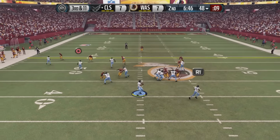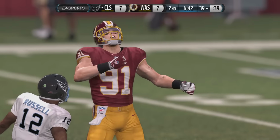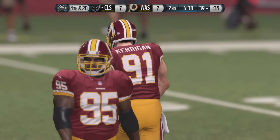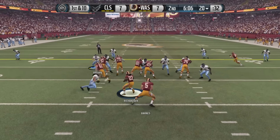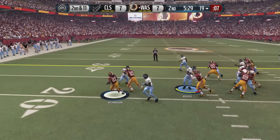It's going to be 3rd down and 11. Russell, pressure coming, and he is going down on the sack. That is Ryan Kerrigan getting the play there for the Redskins, and they will take over as Darren Barnes comes into the game, hands the ball off to Trent Richardson there, 1-yard loss.